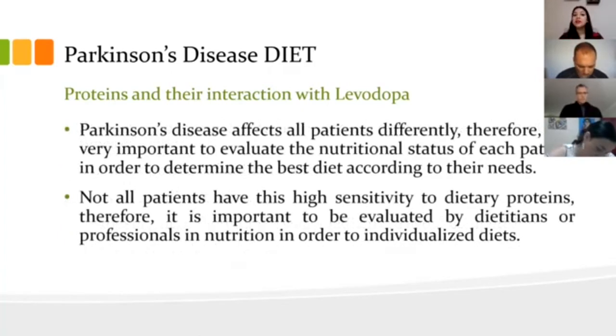Well, Parkinson's disease affects all patients differently, like I told you before. Therefore, it is very important to evaluate the nutritional status of each patient, because this is the only way we can determine the best diet according to their needs, what kind of exercise they are doing, and how their involuntary movements are, or if they don't have involuntary movements. This has to be very individualized.